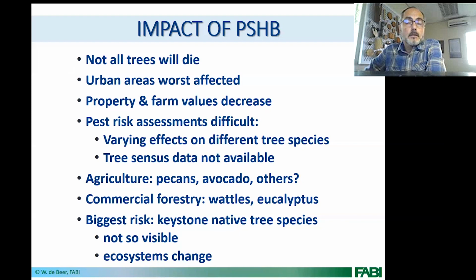Property and farm values might decrease. I can tell you stories about pecan farms where the farm couldn't be sold. This guy wanted to sell his farm because he got cancer. Of course, there are beetles on the farm. The bank wouldn't offer a loan to the buyer, which is actually ridiculous. They spoke to me. I said, these trees are not going to die, but still they considered it a risk. So this does have an economic effect.